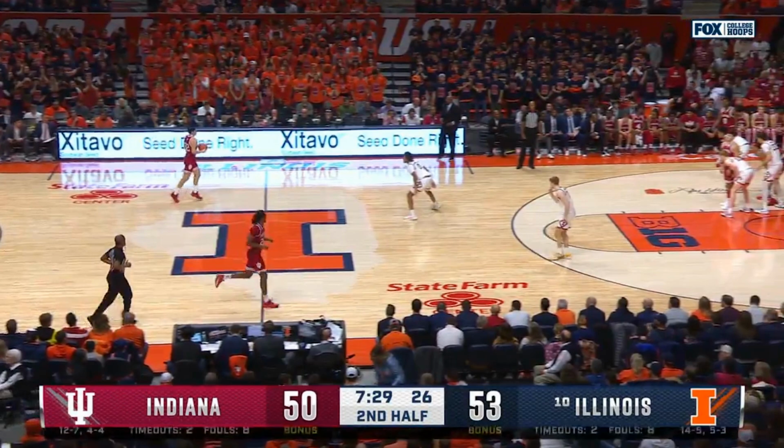So we're going to start in the post for IU because they were top 10 in the country last season in terms of post-ups ran, while still being in the 92nd percentile of efficiency. They return a lot of the post-ups with Malik Reneau, although they did lose Kel'el Ware, but they bring in Oumar Ballo, who also posted up a lot. We're going to start with Malik Reneau and what he likes to get to.